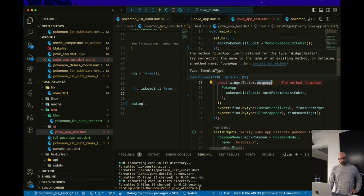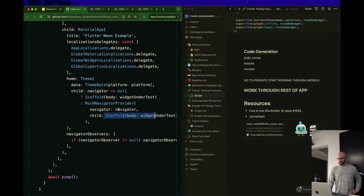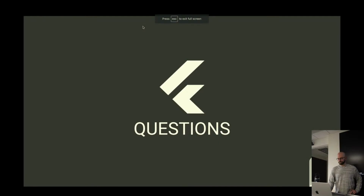Again, feel free to check out the extra resources at the end, and I will open it up to any questions. Ross had a question. He said he's a solo dev. Most of his time writing tests is building and maintaining his integration tests. Do you think that the unit and widget tests have good value for him as a solo developer?